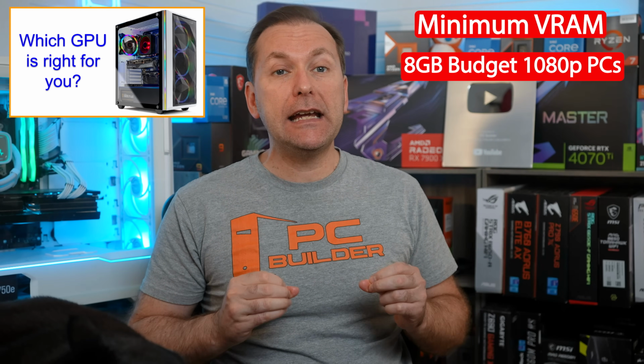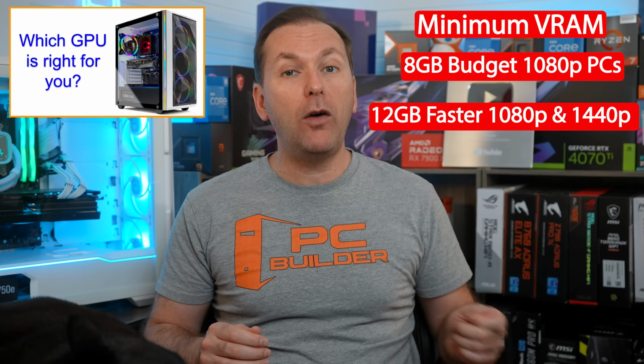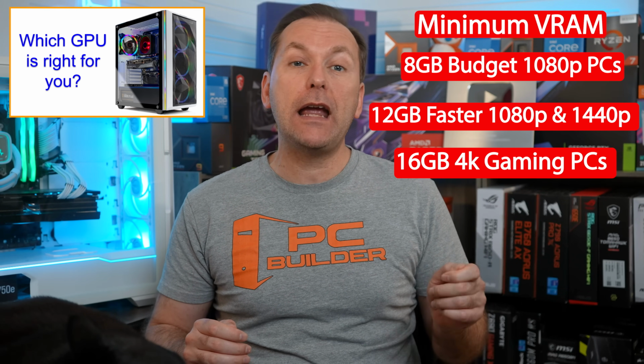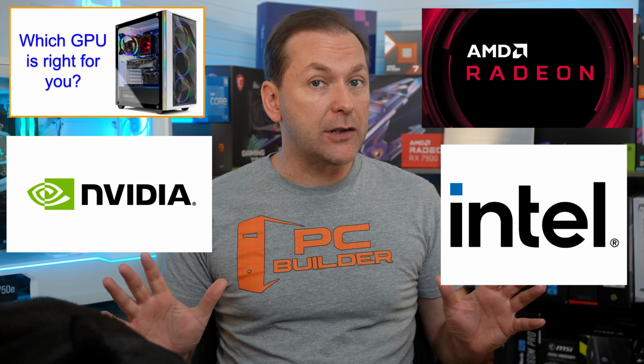I recommend at least 8GB of VRAM for budget 1080p pre-built gaming PCs, at least 12GB of VRAM for 1080p or 1440p pre-built gaming PCs, and 16GB of VRAM for 4K pre-built gaming PCs. So what GPU should you get? Well, AMD, Intel, and Nvidia all make graphics cards. Nvidia is dominant in the pre-built gaming market, so we're going to focus on their graphics cards.